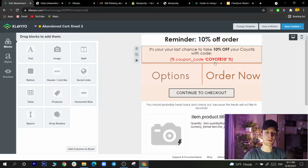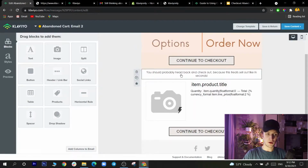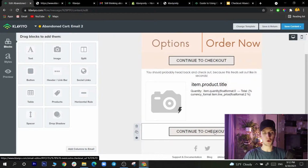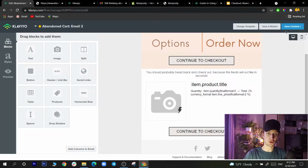Nobody does that, maybe because nobody is aware of that, but you are aware right now. So you want to tell them they should probably head back and check out, because these treats sell out like crazy, in seconds. The product that they added to the cart and checkout, or mid-checkout, will populate right here, with a strong, or clear, call to action, I should say.